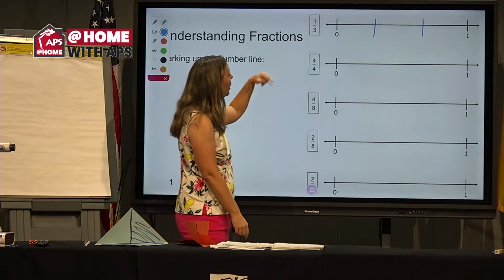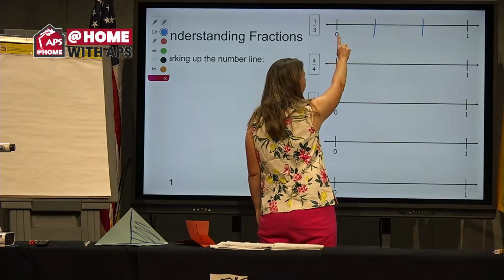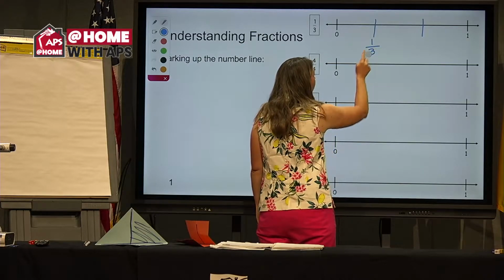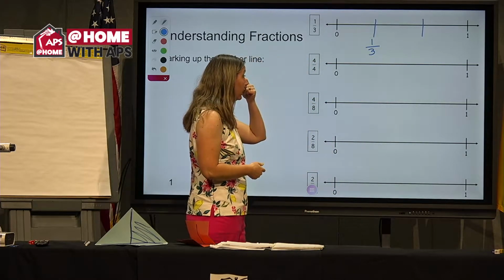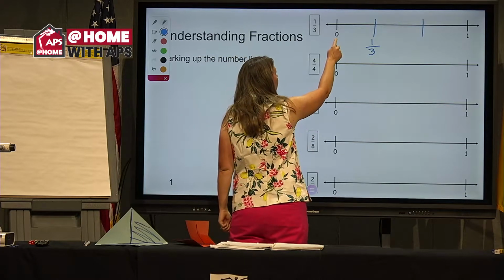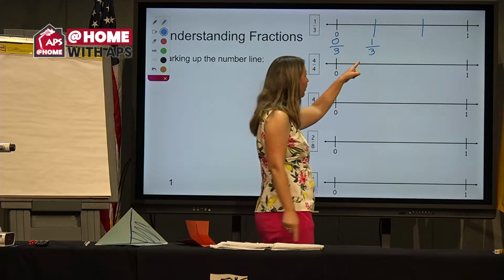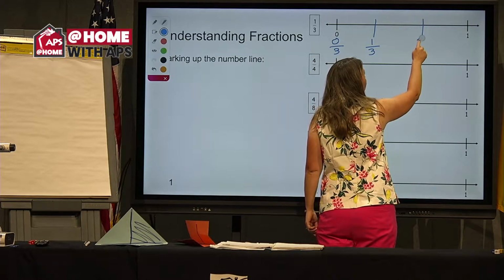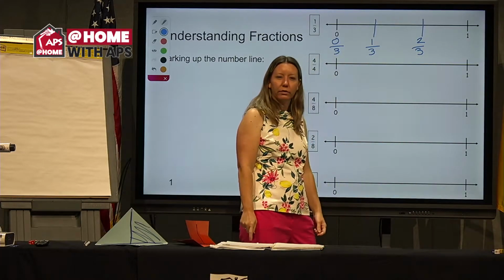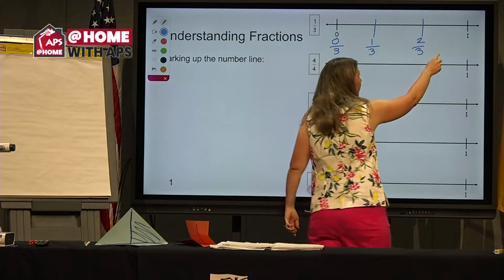So if I had 1/3, where would I mark that? If we start with 0, we have 1/3. I'm going to go ahead and label all of these just to help us out so you guys know where I'm coming from. This one would be labeled 0/3, 1/3, 2/3, and what would 1 whole be in thirds? We have 3 of them. We have all of them. So it'd be 3/3.